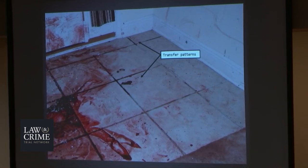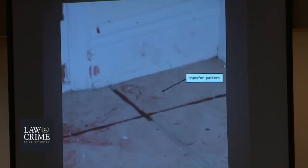This next transfer pattern being noted, is that a different one than we were just talking about? Yes. What, if anything, were you taking note of relative to that transfer pattern? There's actually some additional swipe areas here.